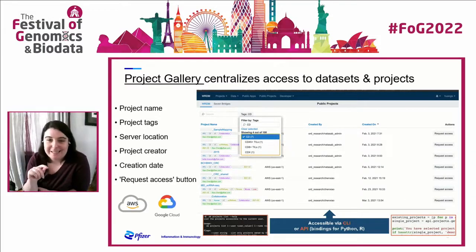So every project listed here in the project gallery has an option to request access to it. And that means that all scientists can request to participate in a project that they're collaborating on. But if they're not participants, it's still visible to them. And fundamentally at Pfizer, that represented a shift from a default unshared, unknown project gallery to a default visible project gallery. If you're a bioinformatician at Pfizer, you can see all of the projects that other Pfizer bioinformaticians are doing without getting access to the access restricted data itself.